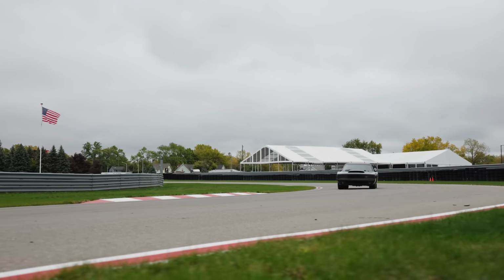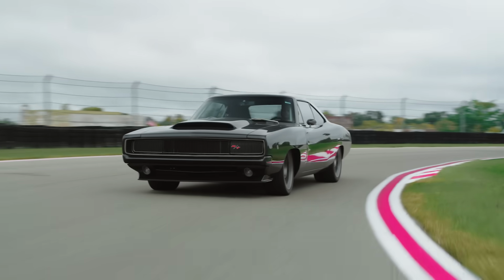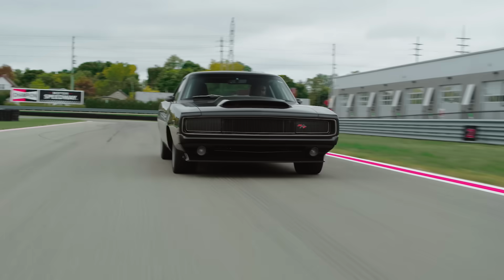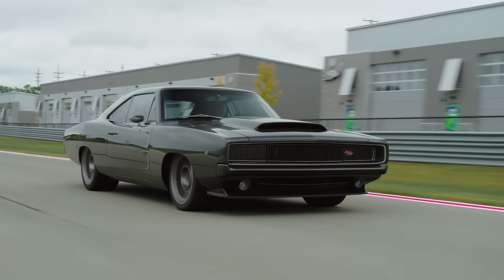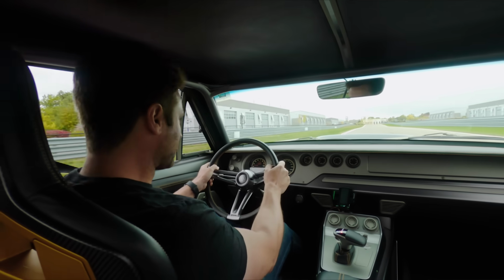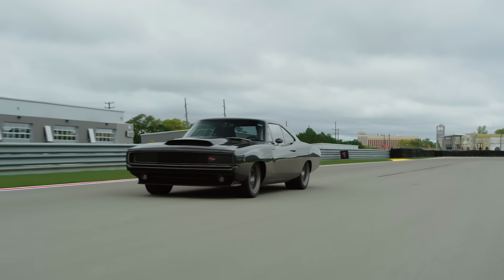At this point in my life, I've realized that it's not just about power. It's not just about handling. A car really is so many different systems all working together in harmony. When you start, you have to pick something. You have to pick handling. You have to pick power. You start with one, and then your dream is to end up with something like this. Nasty. What a nasty car.